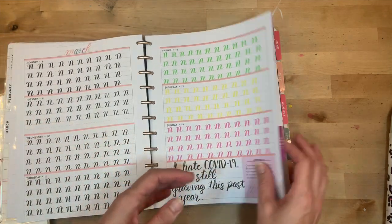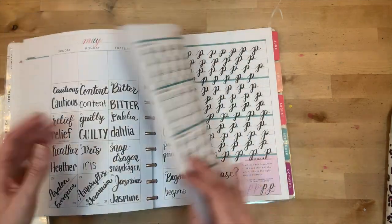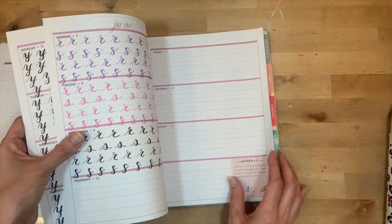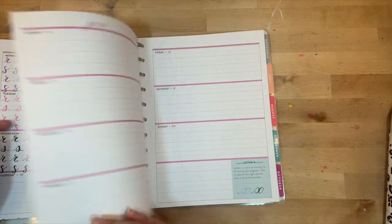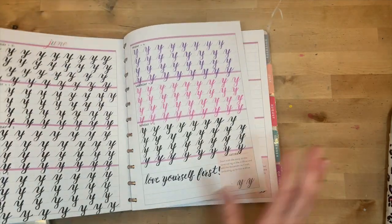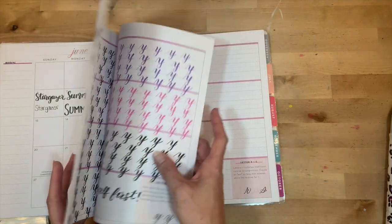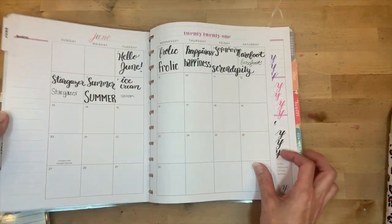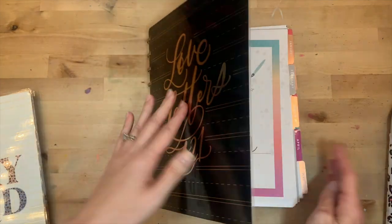But I've done a lot of it, and I'm actually really proud of myself for keeping up so far. As of right now, I'm a little bit behind for June, so I need to play some catch up just because summer has kind of thrown off my normal evening schedule, which would be when I jump into this. But still loving my lettering planner, so this is one I'm using on a pretty regular basis.